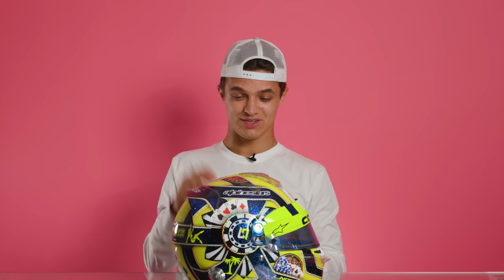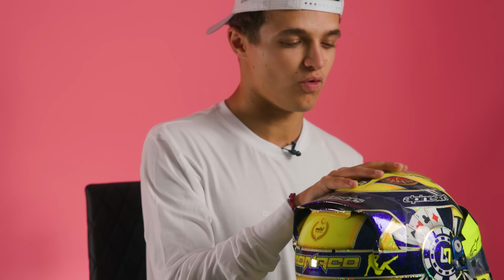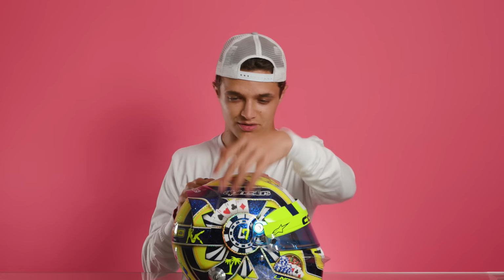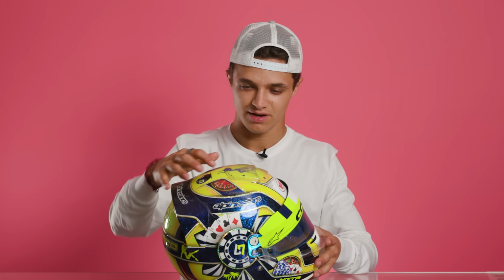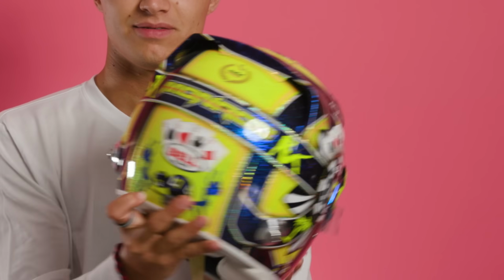So this is Formula 2. It's very similar to my Formula 3 one from 2017, but this is straight before Formula 1. Carlin colors, still rocking the yellow, but this is from 2018. This helmet itself is for Monaco. So that's why you've got the cards, casino. Probably get cancelled for this, but I got a girl on it. No men, sadly.